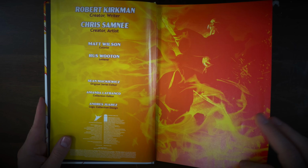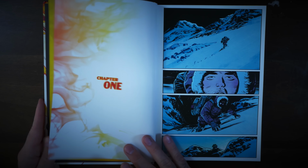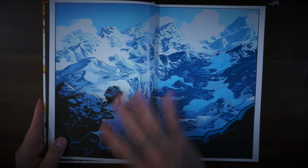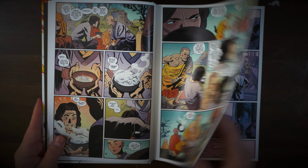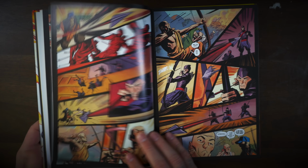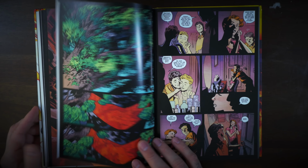If you haven't read Firepower, first of all, Robert Kirkman, he knows how to tell a story. Chris Samnee's art carries the book, but not that he needs to. It's a very artistically driven, action-paced book about this guy Owen. He travels to the Himalayas, he trains with monks, and bottom line is, spoiler alert, he's able to shoot fireballs. So he has the firepower, and then he goes back home. So it's kind of like, oh, okay.